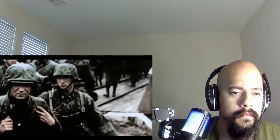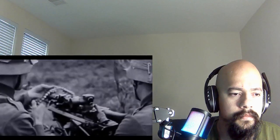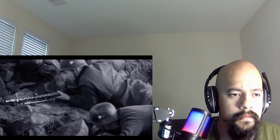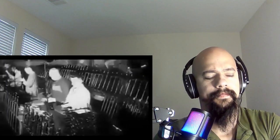Then, 4 years later, came the iconic MG-34, the first true general-purpose machine gun. It was belt-fed and featured a quick-change barrel system. With a firing rate of 900 rounds per minute, it was reliable and effective. However, it was expensive and difficult to produce, requiring 150 man-hours to make a single machine gun.